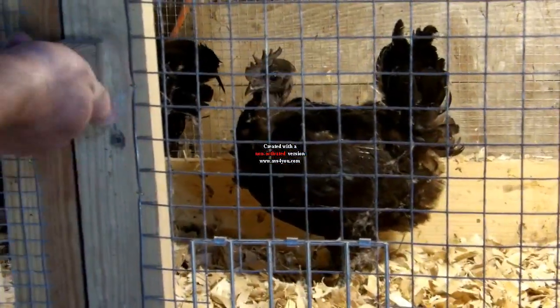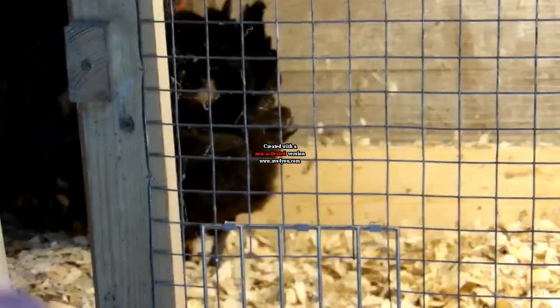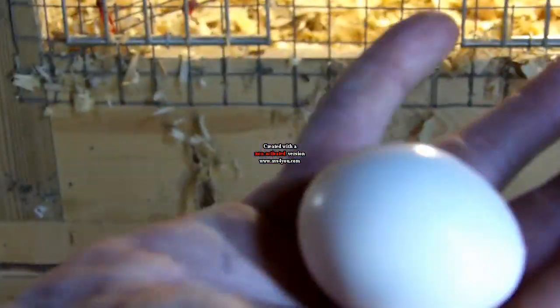And ironically, both the Turkens and the Samani are laying cream-colored eggs, so it's a very high contrast egg. Now in the light, you can see how iridescent they get. Even the hens will have iridescent to them. So I'm going for iridescent, black skin.